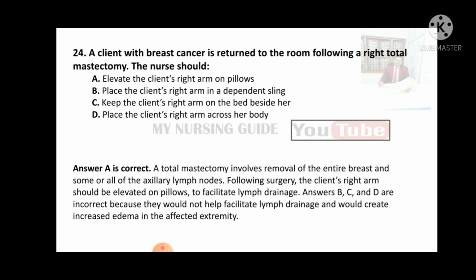The right answer is A. A is the right answer. A total mastectomy involves the removal of the entire breast and some or all of the axillary lymph nodes. Following surgery, the client's right arm should be elevated on a pillow to facilitate lymph drainage. Answers B, C and D are incorrect because they would not help to facilitate lymph drainage and would create increased edema in the affected extremity.